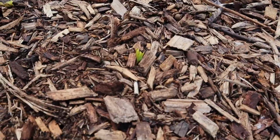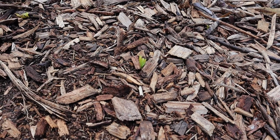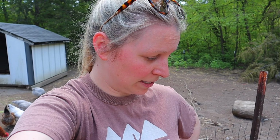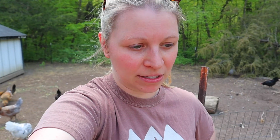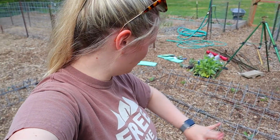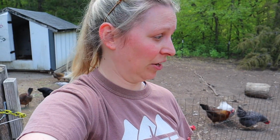So unfortunately I'm seeing a lot of this where we planted our cauliflower. It is super disappointing because it took us a long time to get it out here and everything, but it looks like we've got about 7 plants left. Rather than just waste all this space in between where we had the cauliflower, I'm gonna plant some broccoli in here because we're gonna use up the space.